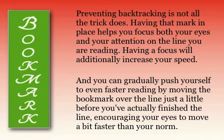Preventing backtracking is not all the trick does. Having that mark in place helps you focus both your eyes and your attention on the line you are reading. Having a focus will additionally increase your speed, and you can gradually push yourself to even faster reading by moving the bookmark over the line just a little before you've actually finished the line, encouraging your eyes to move a bit faster than your norm.